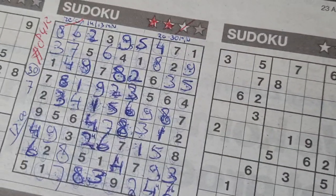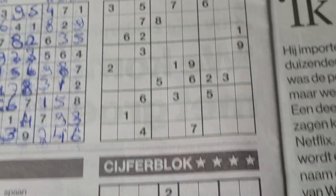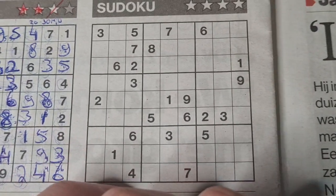And I've already solved one puzzle, the Four Stars Sudoku. So three puzzles remain: the binary, the jigsaw Sudoku, and the Four Stars Sudoku. Yeah, you are interested in the Four Stars Sudoku.